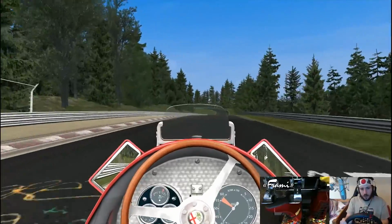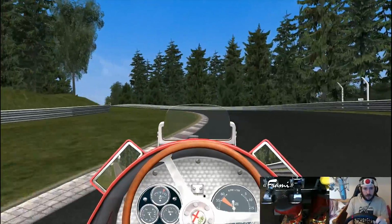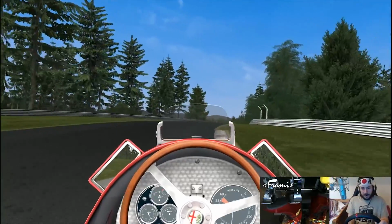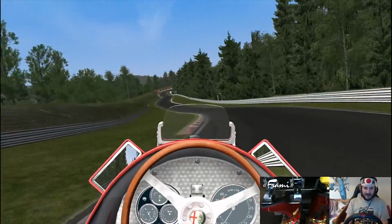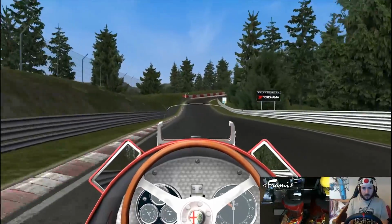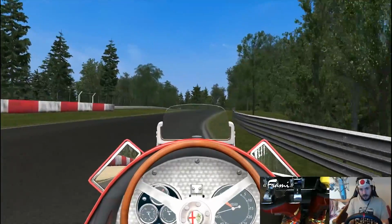Pretty sure that's meant to be YouTube corner. Doesn't look like it in this version. Imagine seeing one of these at YouTube corner, just barreling its way through, overtaking M3s left, right and centre. I say overtaking M3s, just driving through M3s. Okay, nice and easy, nice and easy. Brake before the crest. Rear end of the car backs its way in.